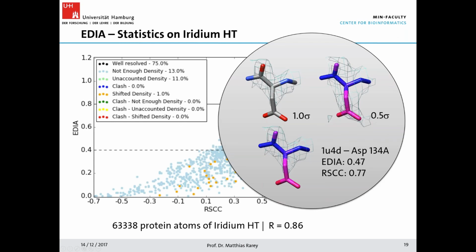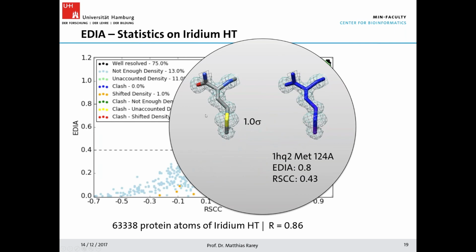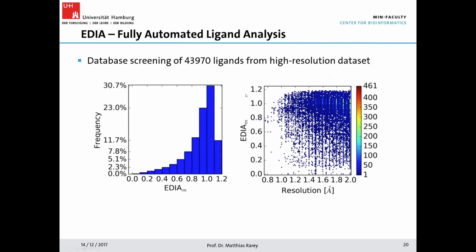Yeah, and lots of other cases we can look at here. This is again an interesting case where we basically see that the EDR value is high, but the RSCC is low. What we see is that we have a little bit untypically shaped electron density, but since EDR just accumulates electron density in the atom vicinity, it's not that critical that the shape is looking a little bit different. Yeah. So this is what happens if you look at ligands.